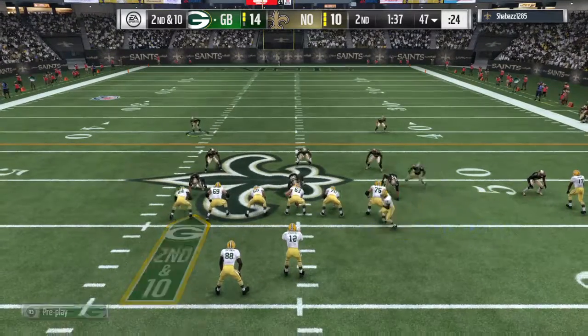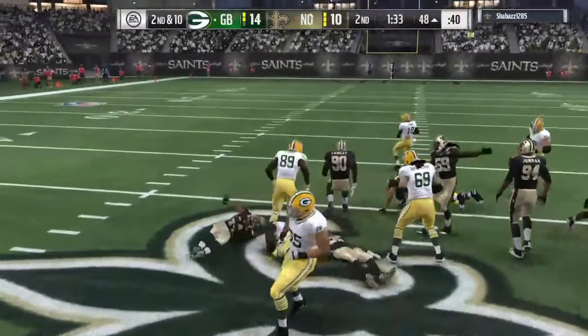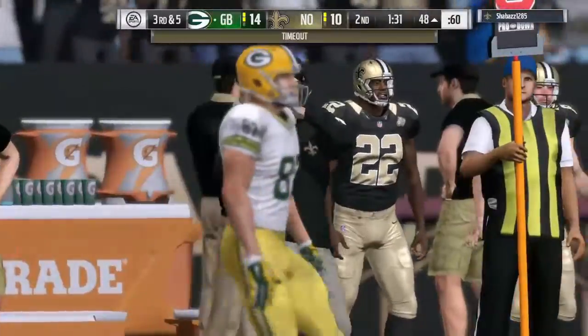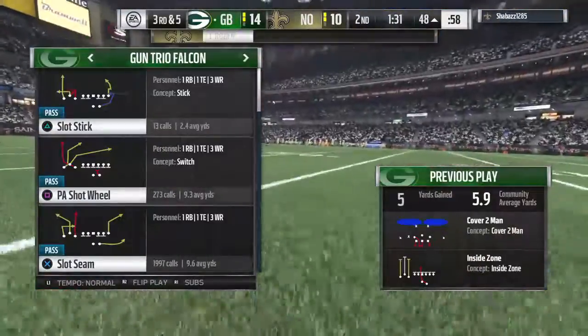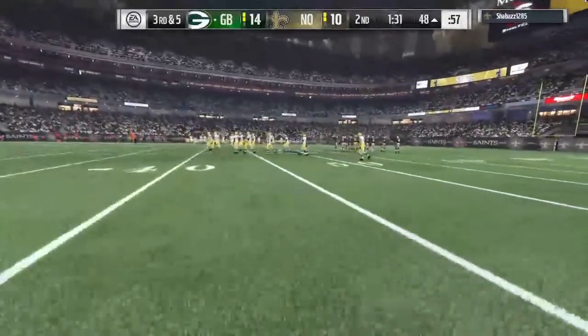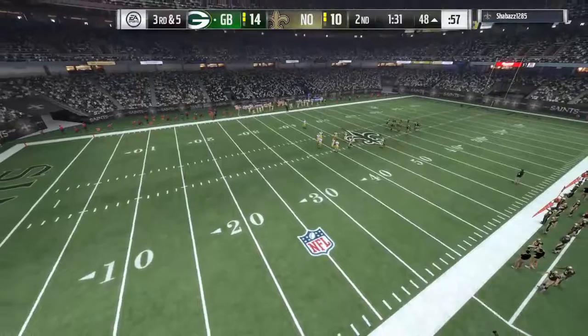And the slot man goes in motion left. They'll run it now out of the gun. And he's going to fight his way forward here for a modest gain. Give him 5 on the carry there, and it'll set up a third down. And now the Saints are going to take a timeout on defense. It's just their first, so they'll have 2 remaining here before we get to halftime.